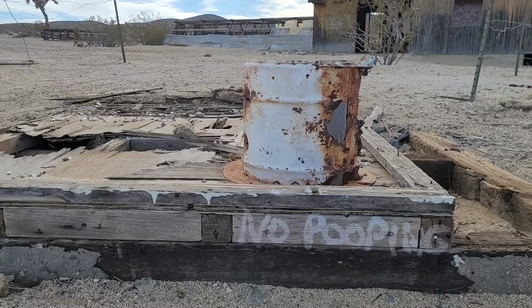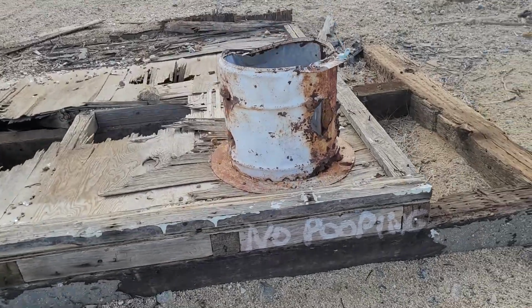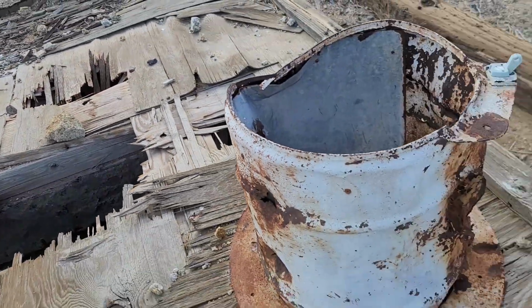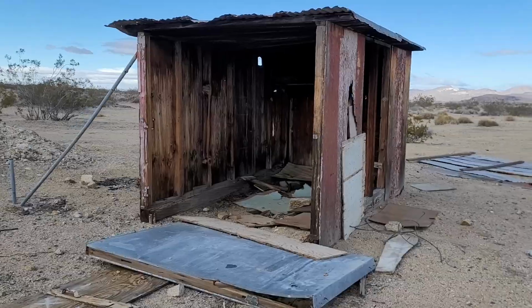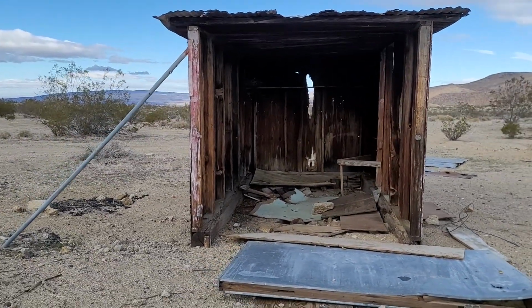How about that? Oh gosh, look what somebody wrote on the side of this hole. No pooping. Yeah, just in case you accidentally thought this was an outhouse. Oh gosh, look, there was a chimney on it. This was part of it, whatever was going on here. Huh, interesting. Maybe that was just for ventilation or something. That just looks like it was some kind of little storage shed where he worked on or tinkered with stuff.